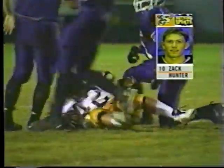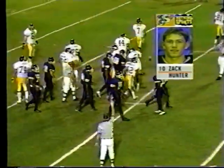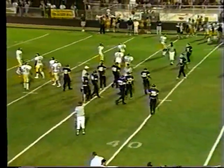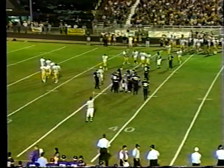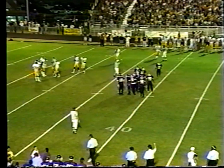No gain on the play, and he'll be driven backwards about 6 yards, but his loss of forward momentum is a no-gainer on the play. So that brings up 3rd down and 2 for Stephenville. Number 78, Alfred Overton, the one that messed that play up.